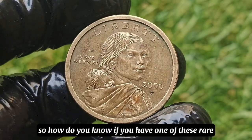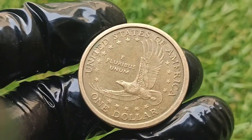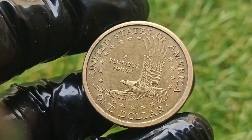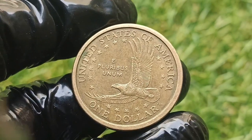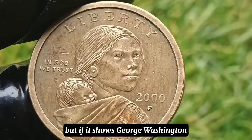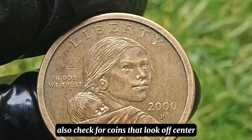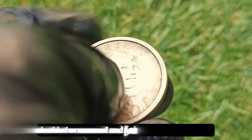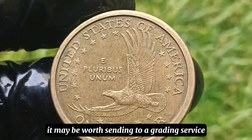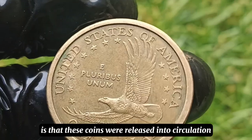So how do you know if you have one of these rare Sacagawea dollars? First, check the mint mark. The most famous errors all come from the Philadelphia Mint, so look for the P on the coin. Next, look closely at the reverse. If it shows the eagle, then it is normal. But if it shows George Washington from the quarter design, you may have the famous mule error. Also, check for coins that look off-center, doubled, or unusual. And if your coin looks perfect, it may be worth sending to a grading service to see how high a grade it can get.